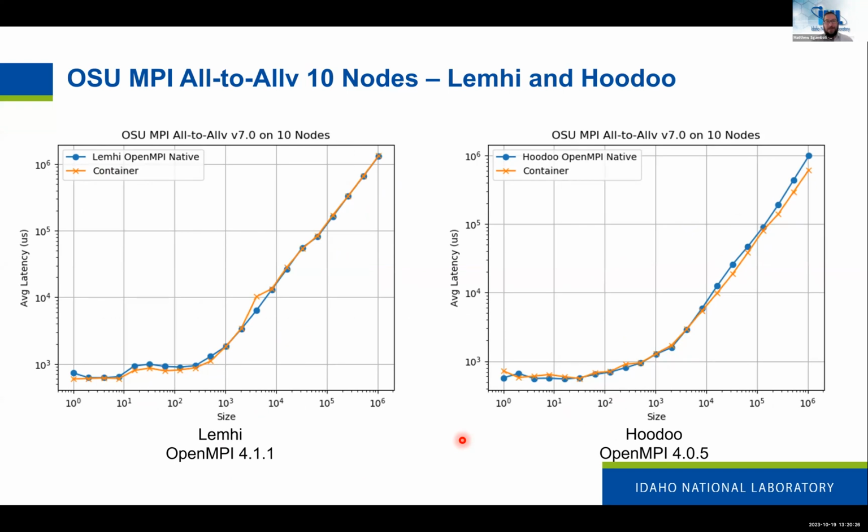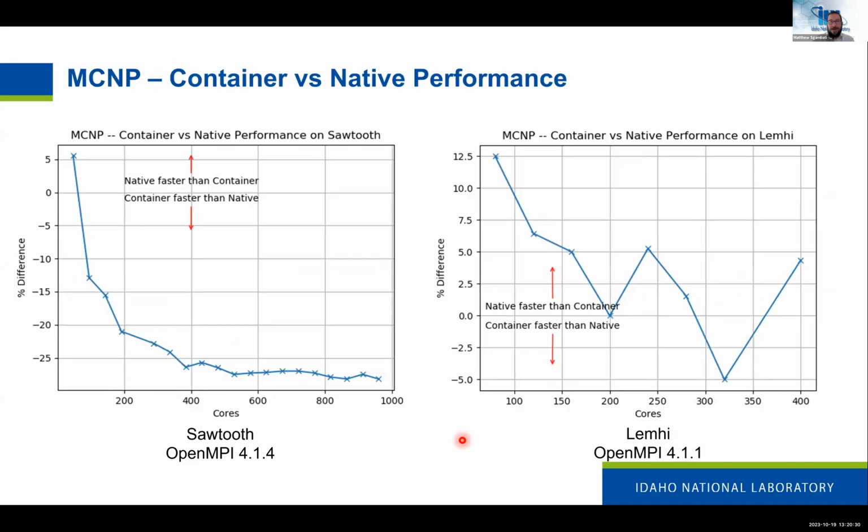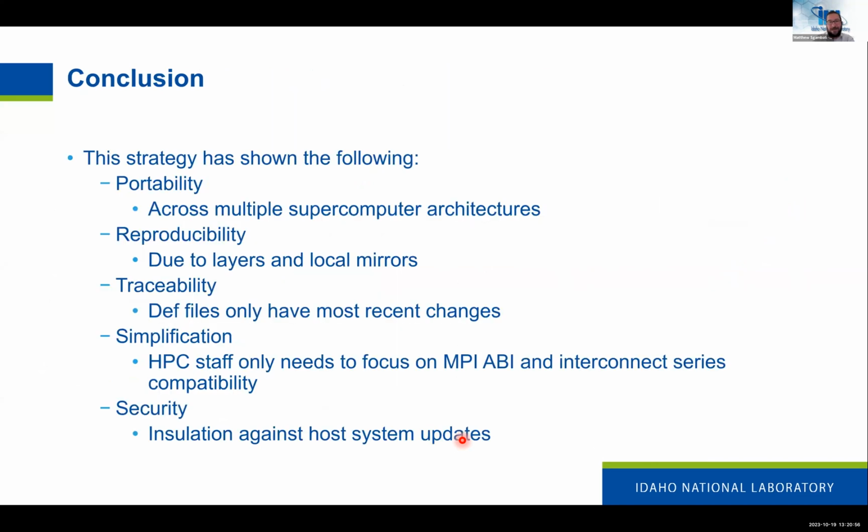The container and the native perform really well on Hoodoo as well as Lemhi. But when we go to MCMP, for example, you'll notice that actually the native is a lot faster in some cases than the container, or the container is extremely faster. And what we found here is that we just actually didn't compile the code well and optimize it well on the host system, so the native system. So this showed that we needed some improvements on our end when it came to our native compiles.